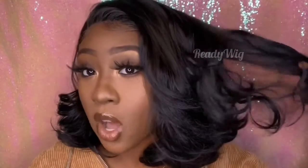Each time, my hair looked really nice. The curls have dropped. It got a little matted, but it still looks good. So I expect it to get matted. It's a synthetic wig. The hair isn't real. I expect the curls to drop, but for a synthetic wig, this is so good. It is very good quality for a synthetic wig.